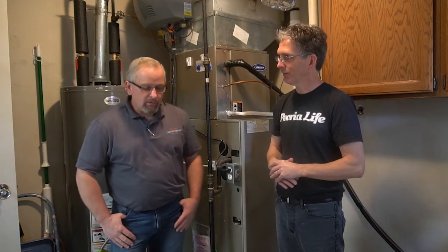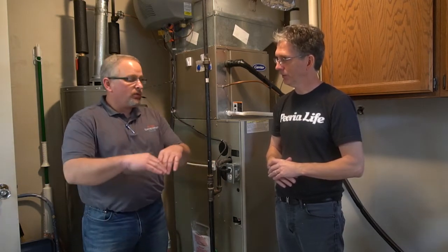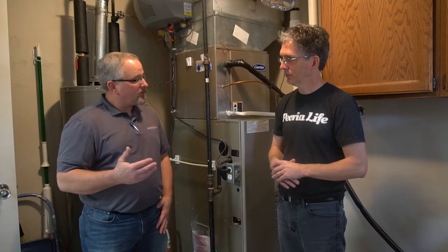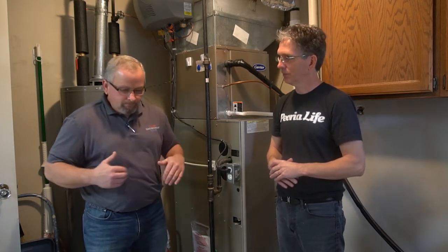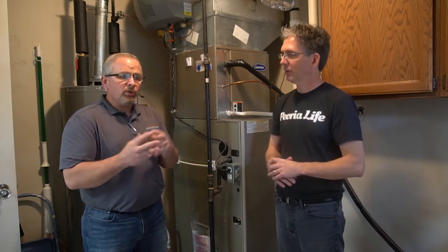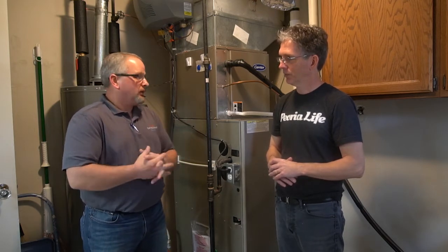Absolutely. There are thermostats that have that geofencing capability, and all that geofencing says is that when you get within a certain distance away from the home, it takes a signal from your cell phone. It automatically starts to set the thermostat back. Once you get back within a certain distance, it automatically starts to bring that temperature back up. So you're kept at the comfort level that you want to be when you're occupying the home.